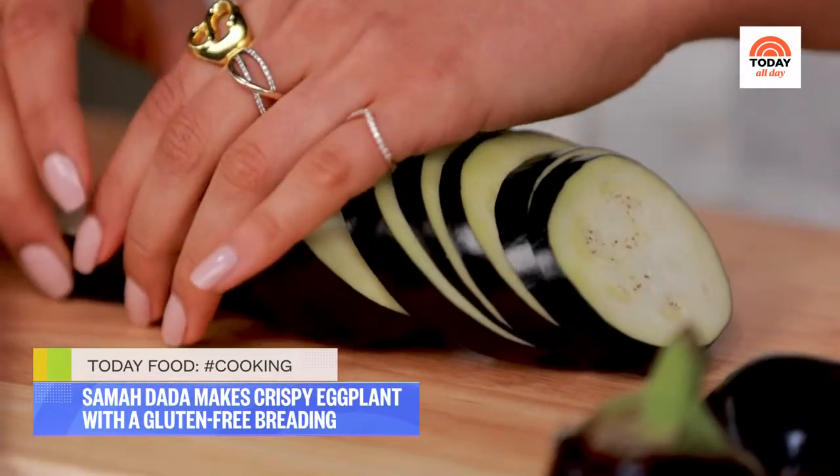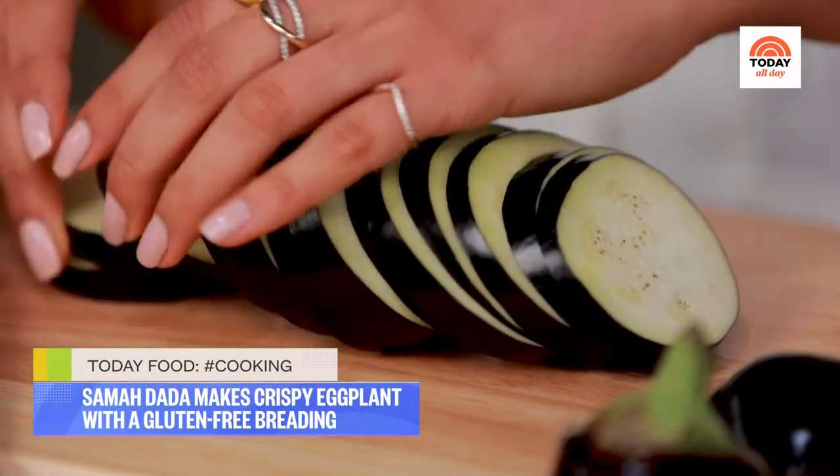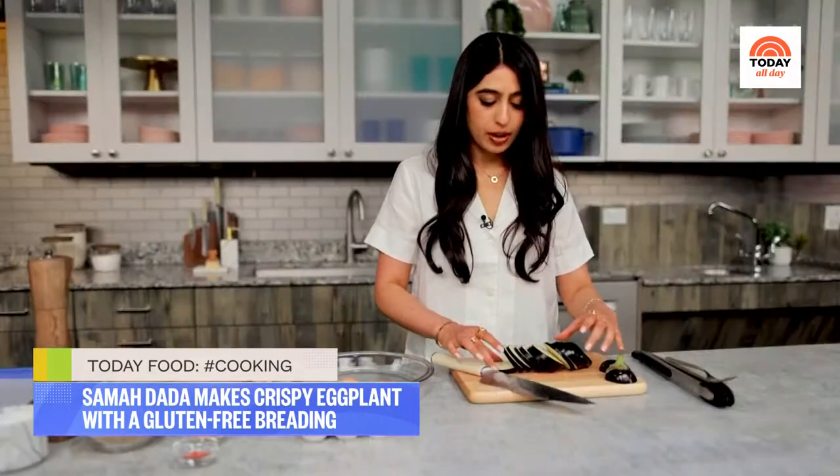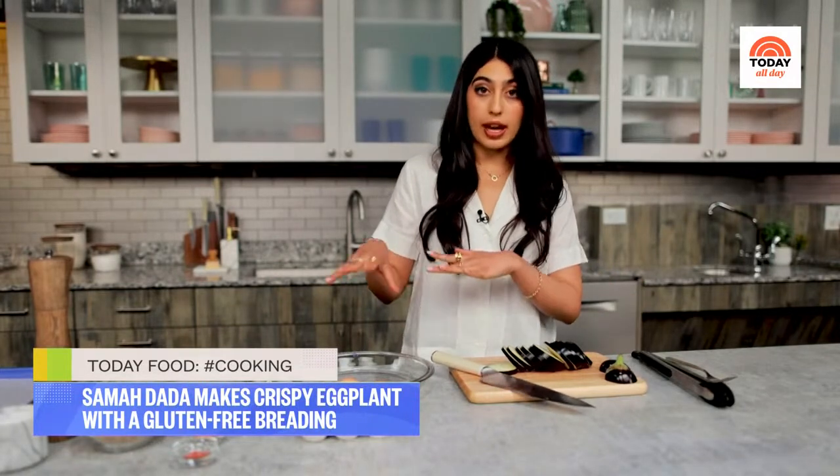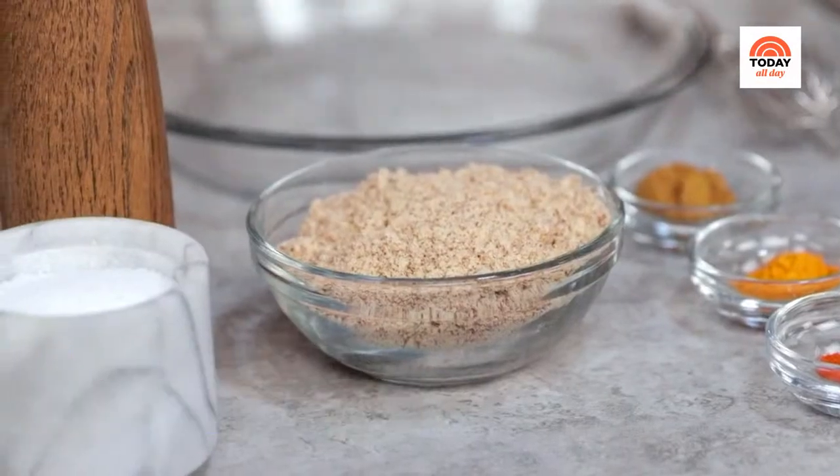So happy I'm using up my forgotten eggplant. It's just been sitting in there for so long. Okay. I'm gonna let my eggplant hang out here while I make my little egg mixture. I wanted my breading to have a lot of flavor on its own, so in addition to my almond meal, I'm gonna add some of my favorite spices.